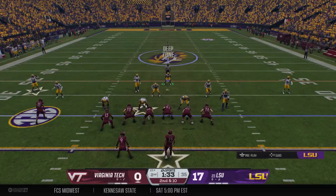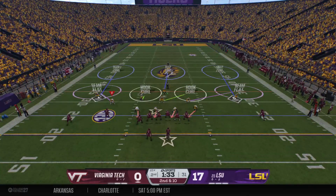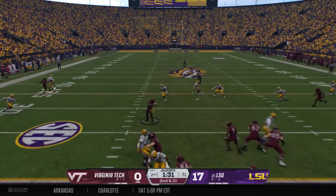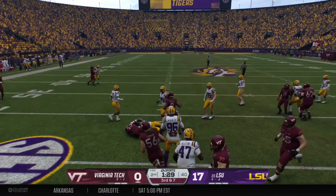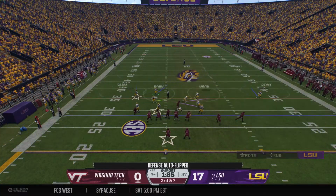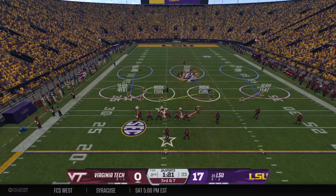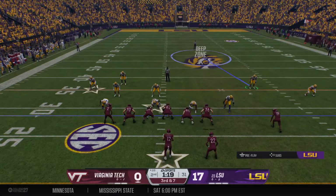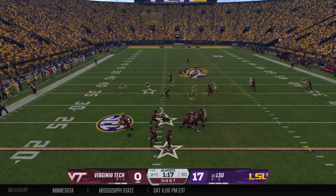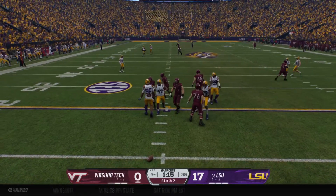After the incompletion, it's 2nd and 10 from their own 25. Dropping back, it's Van Buren. Quickly out to the tight end. He's down right there, short gain on the grab. The Hokies in the hurry-up. On 3rd and long, he's going to have to throw for it. And he avoids the sack.